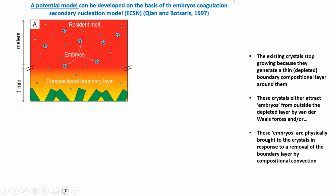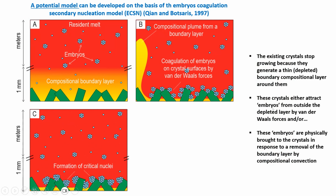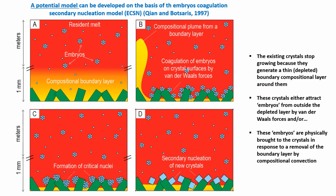It's depleted around these crystals. And then, which is classical, this model tells us that we have attraction forces, van der Waals forces, by which these crystals may attract these embryos to their surfaces. Or alternatively, these embryos may be physically brought to these crystals if we delete this liquid boundary layer by compositional convection. If we delete it like that, all these embryos will come close to the surface, and by van der Waals forces, they will be attracted. They coagulate, forming bigger embryos. Now we can call it a critical nucleus. And then these may finally crystallize, forming new crystals on existing crystals.